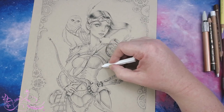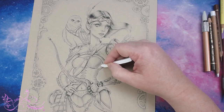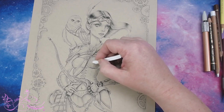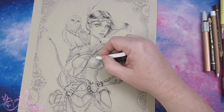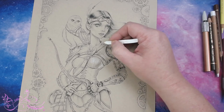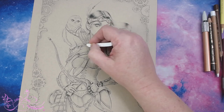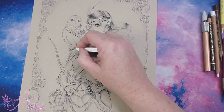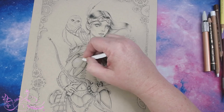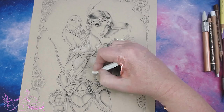Try again. I like grayscale. Christine so kindly put in all of the shading that we need to know. And that's really cool. So I'm just going to go and mark out all of the highlights on the clothing first. I'm not going to start with the skin because I did skin last night and that's pretty much all I got done. So I figured we should start on something else. What better place to start than the clothing?